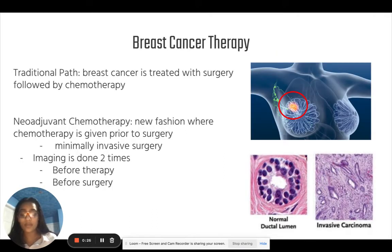Traditionally, early breast cancers have been treated with surgery followed by chemotherapy. Research is now moving towards neoadjuvant chemotherapy, or chemotherapy before surgery, to help make surgeries more minimally invasive based off of the response to chemotherapy.